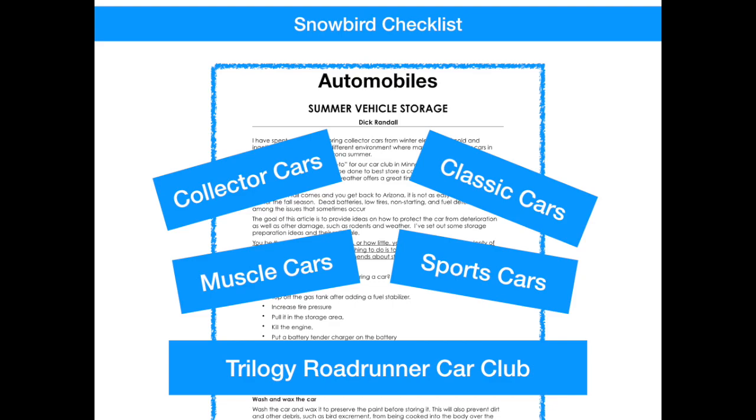The master list discusses regular vehicle storage, but if you have a special collector car, I've included a separate detailed summer vehicle storage list, courtesy of the Trilogy Roadrunners Car Club.